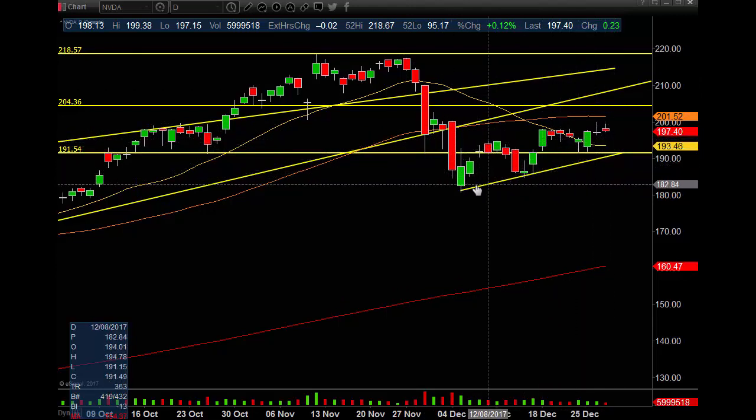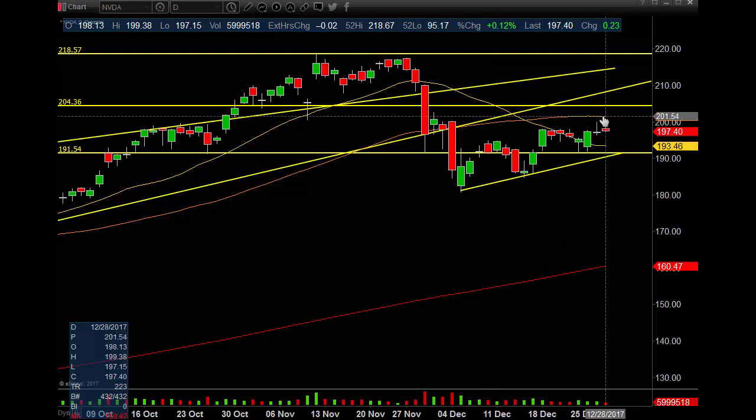Bulls, as long as you hold this line and get back above the 50 MA, we can possibly get back into the 210 area, 215, and possibly shoot for the 220 or the 218.67 high. But as long as we're below the 50 MA, we're in a little bit of a weaker stance, still above the 20 and the 200, so it's okay. But we're inside this bar.